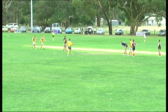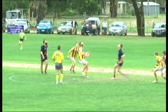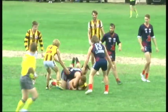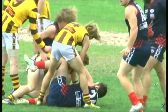Take the lead back to the middle. Wilson and Hybens. Wilson's been influential so far. Plenty of possessions around the ground as well. Both get a hand to it. Comes to a pack. Muir over the top of it. In there, Hamer fighting hard for it as well for Inverleigh. The umpire will come in, do it all again. Secondary bounce.